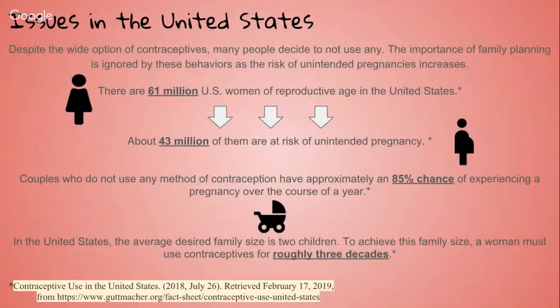Issues in the United States. Despite the wide option of contraceptives, many people decide to not use any. The importance of family planning is ignored by these behaviors as the risk of unintended pregnancies increases.